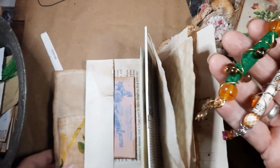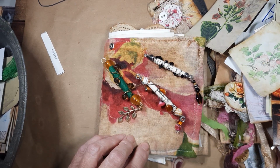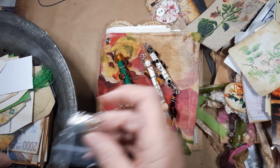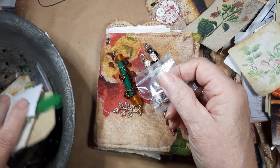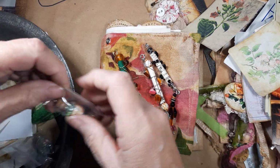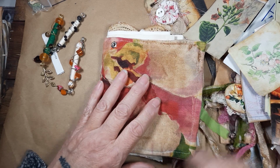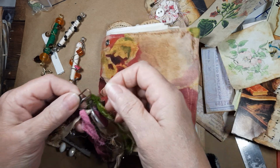Let's see. This is kind of pretty. And then I have these little jars. This says wishes. Imagine. I have a lot of these too. A lot. That doesn't match. This one matches. Okay, that's good. So now what I would do, I could go ahead and hang the dangle on. Normally that's the last thing I do, but I'm going to get it out of the way.